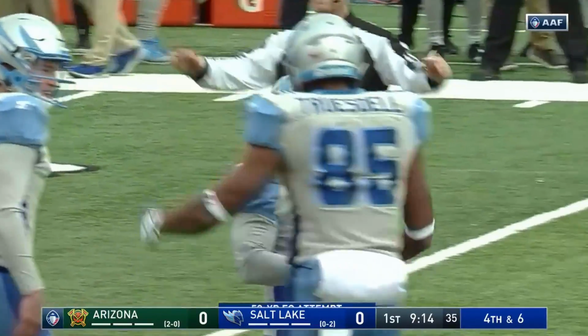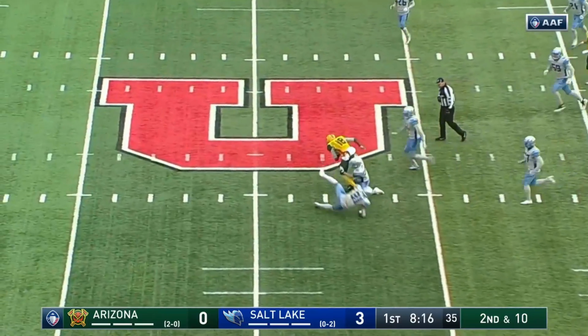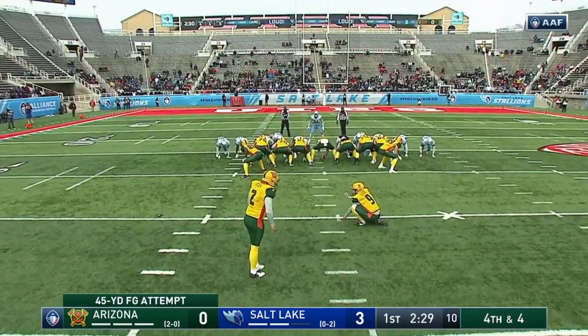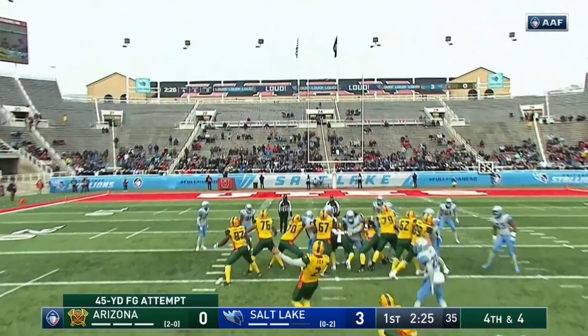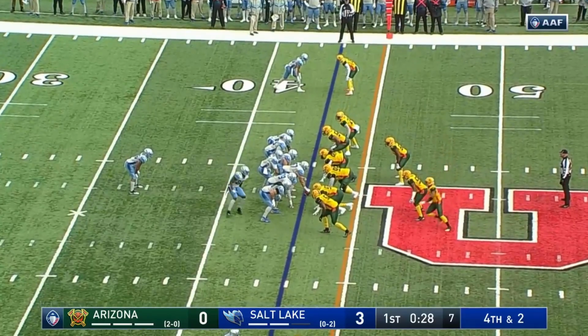Pure. That was right down the middle, gentlemen. Play action pass again, and this time the quick slant inside to Marquise Bundy. Pickup of 15 yards on the play. Here, 2 of 3. This is a 45-yard attempt. He made a 53-yarder in week 1 against the Stallions, and that one's hooked outside. All right, so here we go.